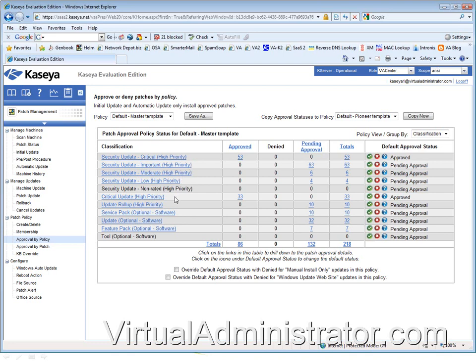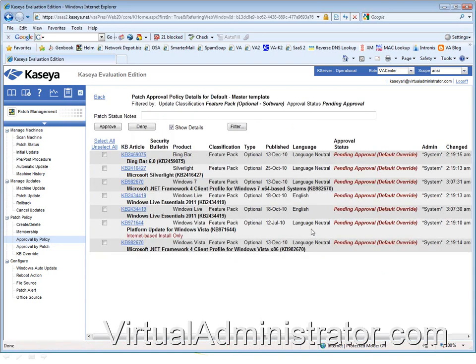As you get further down the list, you obviously want to be very careful about approving or denying things automatically. We generally deny feature packs out of the box, feature packs and the tools and the optional software. The updates we've always done on VA is that we won't push out optional software, but we'll push out updates to optional software. So you can go in here and look at feature packs. Any of these numbers you click on will show you that category. So these are all the ones in that category.